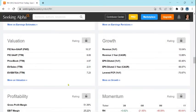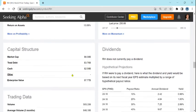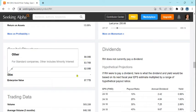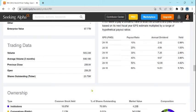Valuation PE is about 10, so that's not bad. Growth rate only 10%. Profitability, good gross profit margin, good decent returns. And market cap about $6 billion. They've got $3 billion in debt, $2 billion in cash, so pretty high debt. So that's an issue. It depends, is that interest rate sensitive debt? Are their debt burden going to become more of an issue going forward?